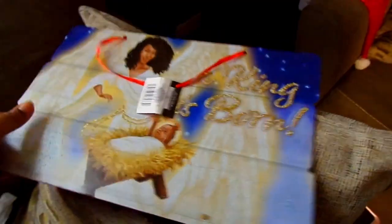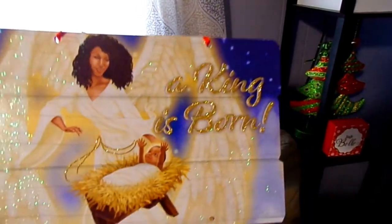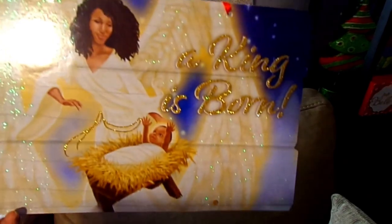Okay, the first thing I want to show y'all is what I got from Dollar Tree. It says that a king is born. It's an African-American angel, an African-American baby. I'm glad that they are doing a little more diversity in the past couple of years. I'm glad about that. But yes, I found this at Dollar Tree.